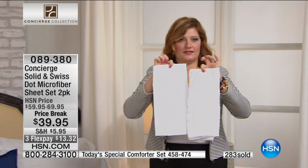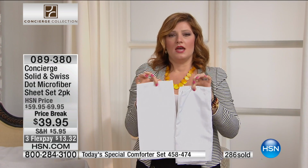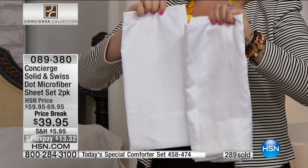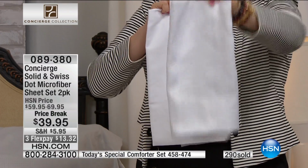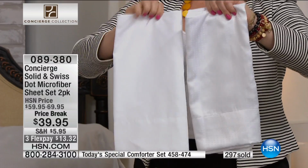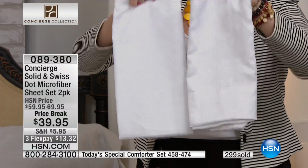We see white sheet sets, and we see them out at retail. Now, you can find $39.95. I can promise you they will not feel like this. And I can promise you it's for one set. This is your dot, this is the dot, and this is the solid. You get both. You don't choose.